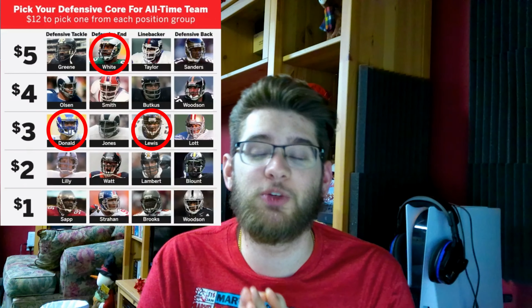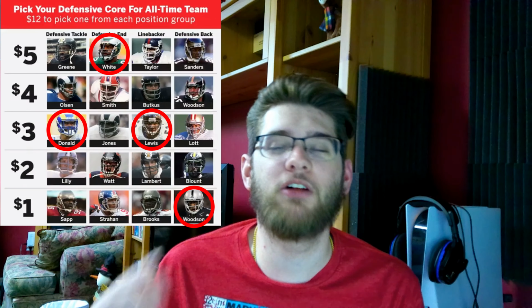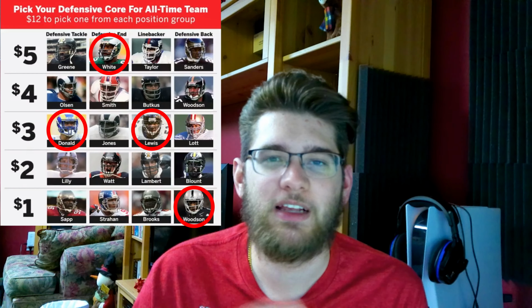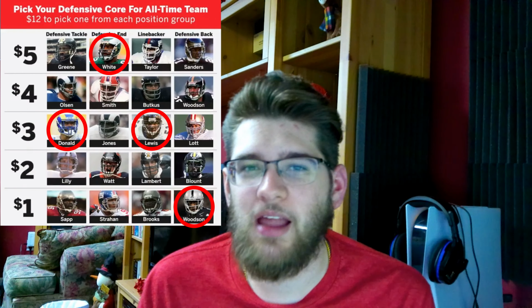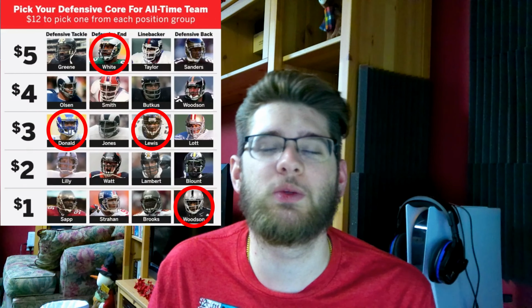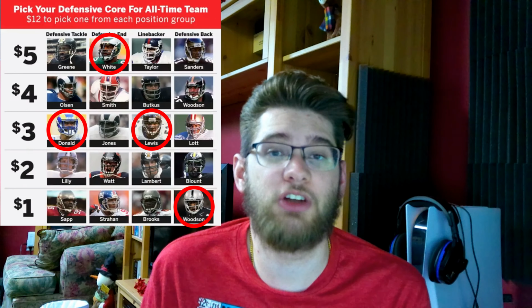That gives me $11 spent, which means we can only go one more spot for defensive back, and that's going to be Charles Woodson for $1, spending all 12 of my dollars on this team. Charles Woodson, to me, is one of the best corners/free safeties of my generation, maybe even top 3, top 5 at the worst. And he doesn't get a lot of love. Not a lot of people think of Charles Woodson when you think great corners/safeties. And I do. I think Charles Woodson is one of the best.